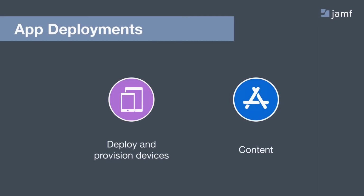Some key pieces about Apple Business Manager that are included are, of course, deploying and provisioning devices. As I mentioned, you can have them auto-load, so it's zero-touch deployment out to the devices. The other wonderful thing that you can do is push out content. So apps, in this instance, you could push out to devices. If you have an Apple Business Manager account, you don't need an Apple ID on the device, which is amazingly powerful for our end users to not need to sign in with an Apple ID.